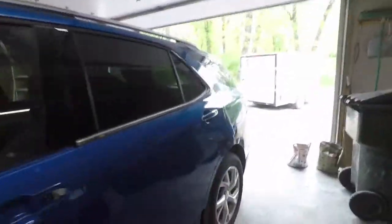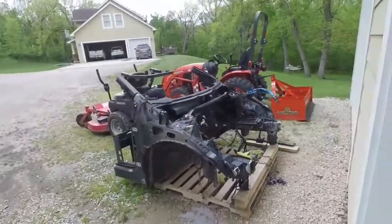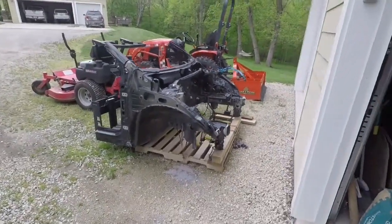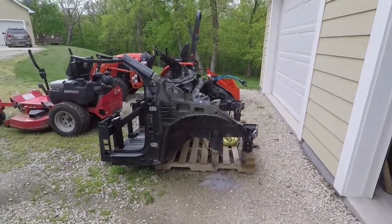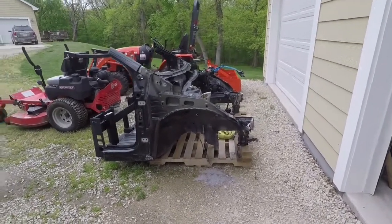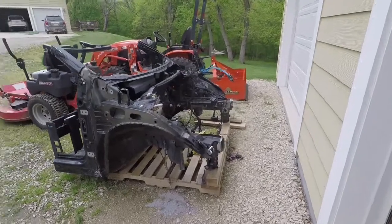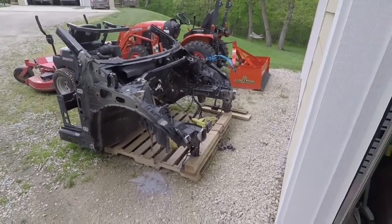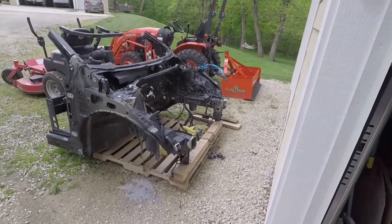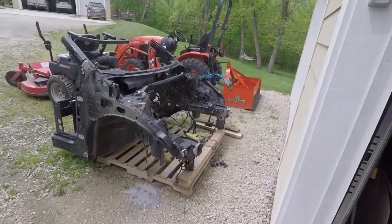I ended up buying this front clip. It was about two and a half hours away, over near Omaha, so I ran over and picked it up. Of course, it had the fenders, the hood, all the front end that I needed. It has the bumper, the grill, pretty much all the parts that I needed.